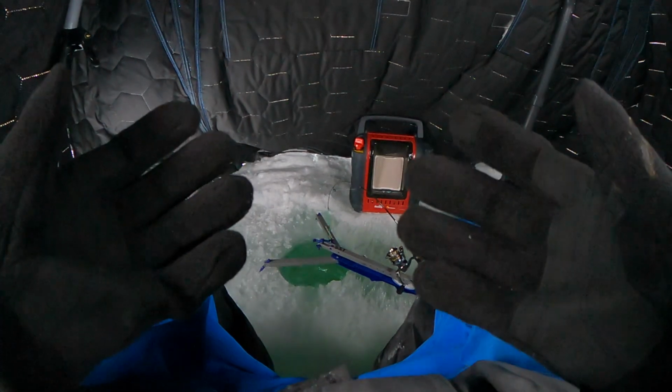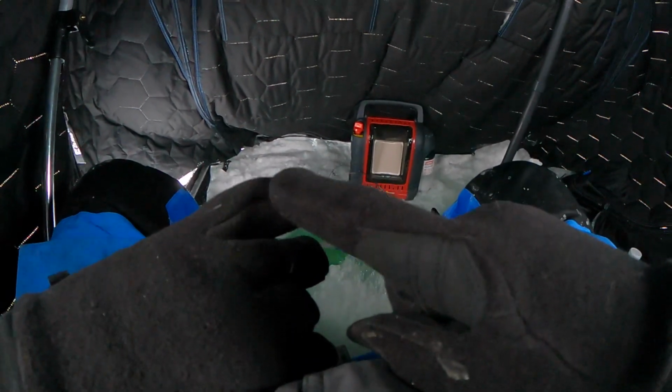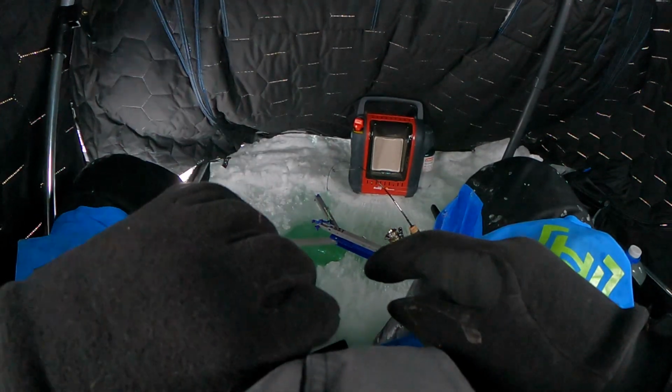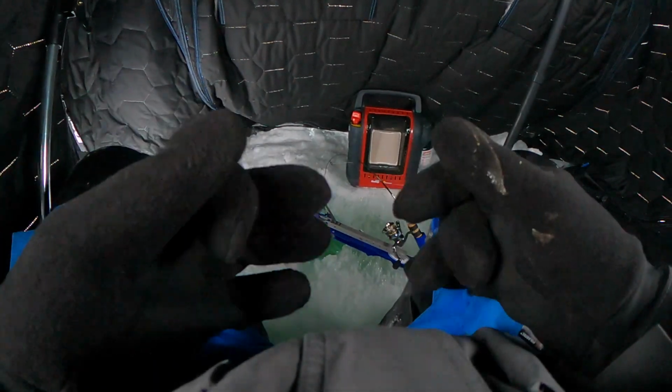So you guys can see I'm wearing gloves now. I literally felt like I had frostbite on my pinky right here. It was kind of white and I could hardly bend it. So I toasted it up, and I think on the next fish, I'll be wearing gloves.